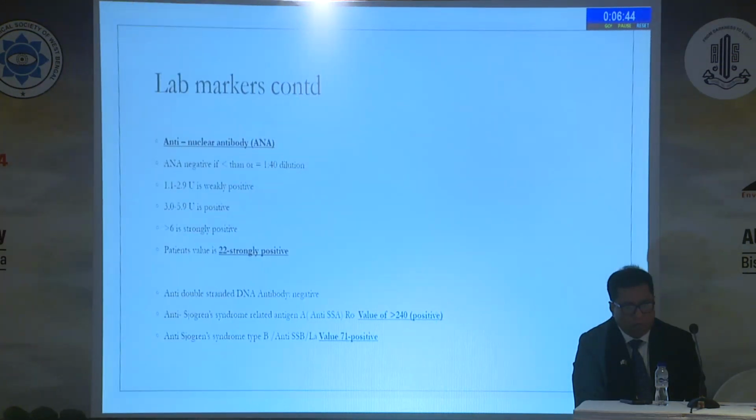The autoimmune lab markers: the ANA, anti-nuclear antibody, if it's more than 6, is considered strongly positive. In her case, it was 22. The anti-double-stranded DNA antibody was negative. Her anti-Sjogren syndrome related antigen A and anti-Sjogren syndrome type B, or anti-Ro and anti-La respectively, were 240 and 71, and both were positive.